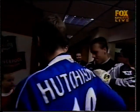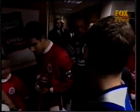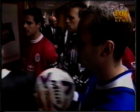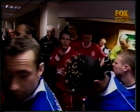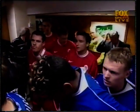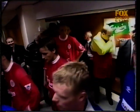It might not be quite so friendly out on the field, although there's plenty of handshakes in the tunnel at the moment. Hutchison, of course, a former Red, had almost 4 years at Anfield and has played for both teams in this Merseyside derby. He'll lead Everton out tonight with Jamie Redknapp, having recovered from a foot injury, taking the Liverpool captain's armband.